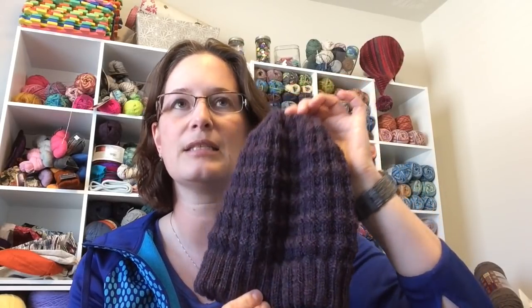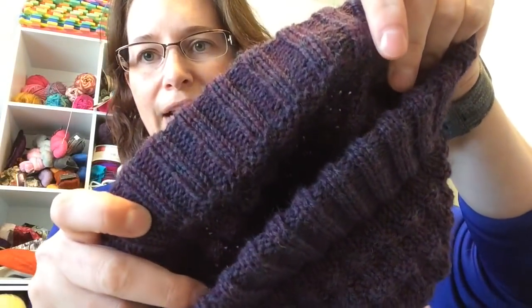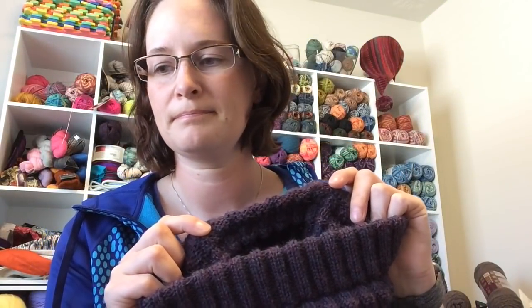Glenn, this fits him. He's quite a big guy. He's tall and does not have a small frame, and this fits him great. Neither of us really like slouchy hats, so I did not make this slouchy. And actually I knit it, I stopped about a half inch before the non-slouchy version is recommended, and I did do the folded brim.